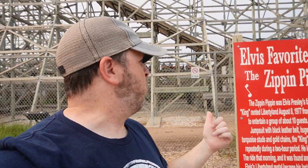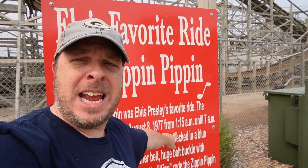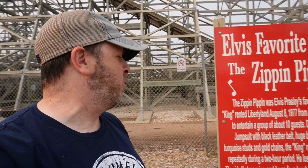Just reading on this sign over here, Elvis Presley rented the original Zippin Pippin in Memphis on August 8th of 1977. Get this, from 1:15 a.m. to 7 in the morning. He rented the park for him and 10 of his buddies, and they're all decked out in their jumpsuits with black leather. They had a huge belt buckle with turquoise studs, gold chains, and the king rode the Zippin Pippin repeatedly, over and over, during a 2-hour period.